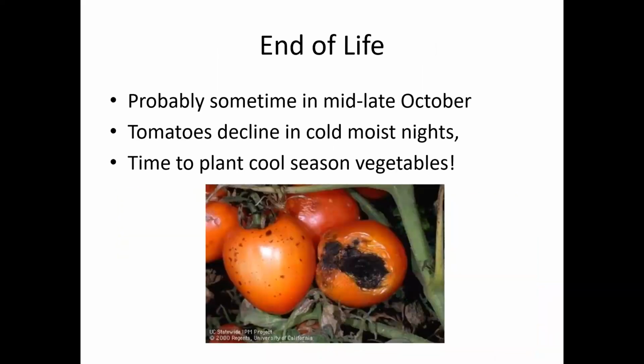Anyway, at the end of life, sometime in mid-October, your tomatoes are going to look like this. Mid or late October, depending where you live. Tomatoes decline in cold, moist nights. We start getting 40-some degree nighttime temperatures and it's moist out. It's the end. They're just not going to do well.